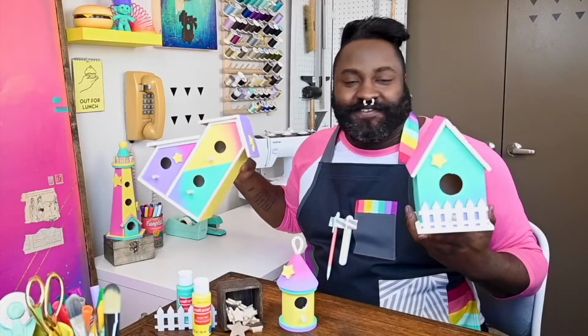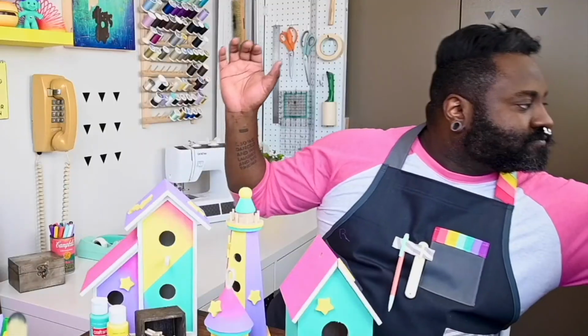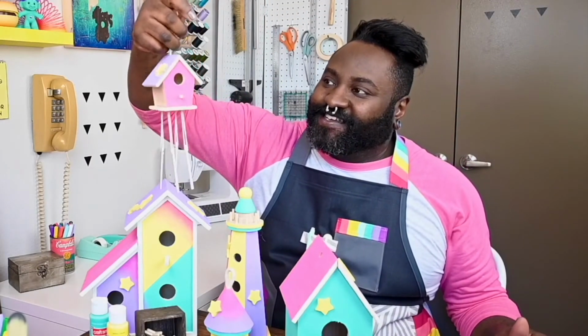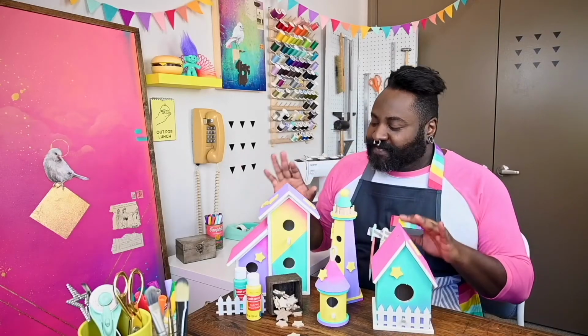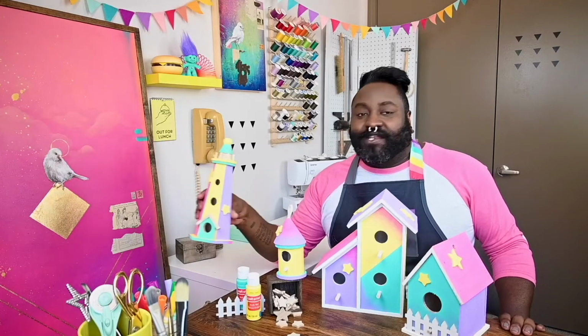These are like the cutest houses ever. It's like a little neighborhood. It's precious. Here we are. I wonder if I could charge rent, because these are really cute, you know? Your birds will be living in luxury.